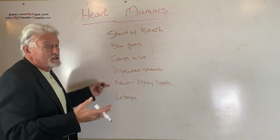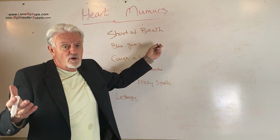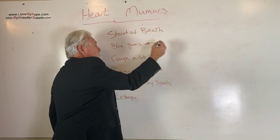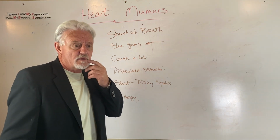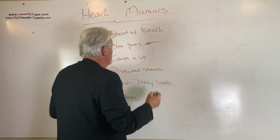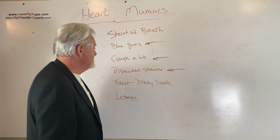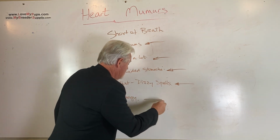But you see the problem here is that, with shortness of breath, any person or dog can get short of breath. They've been exercising like crazy. So just shortness of breath by itself doesn't tell you. Blue gums, there can be other causes for blue gums. Typically with dogs that aren't well, one of the things you do is look at their gums, and if their gums aren't nice and pink, you get worried there's something going on. Doesn't necessarily mean it's got heart failure. Coughing a lot, well, it could have kennel cough. Distended stomach, well, it might be constipated. Faint or dizzy spells could be other problems, neurological in nature. Lethargy, some dogs are more active than others.